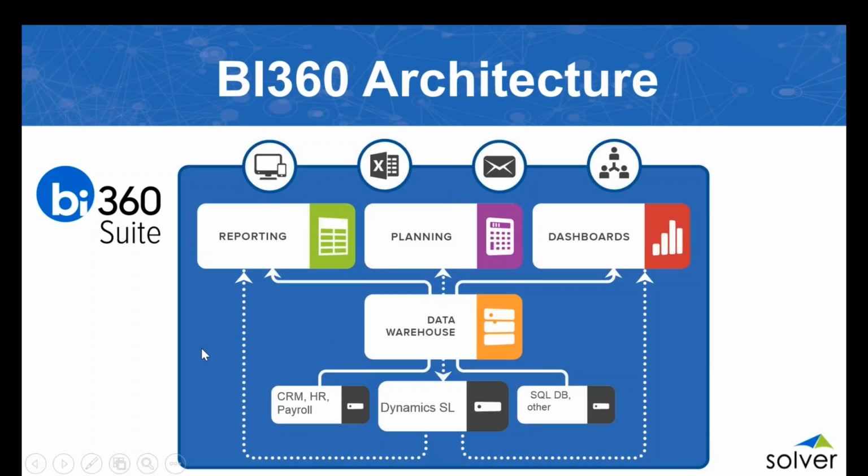Now, I segued into this to talk about some of the features of the data warehouse, but let's get back to the fact that BI360 is an Excel add-in with a deep integration to SL. So as soon as you install it on, for example, a single laptop, which might take 15, 20 minutes, immediately it will report on your data in SL, right out of the box.